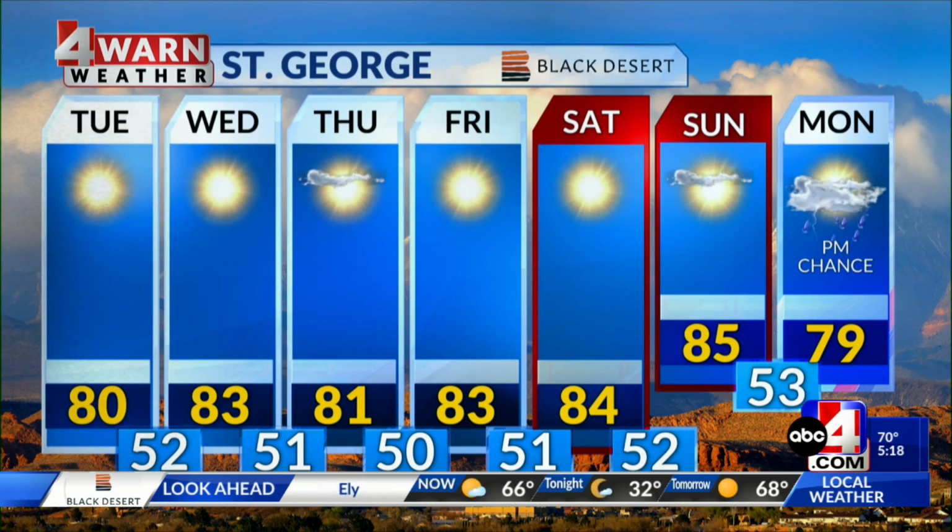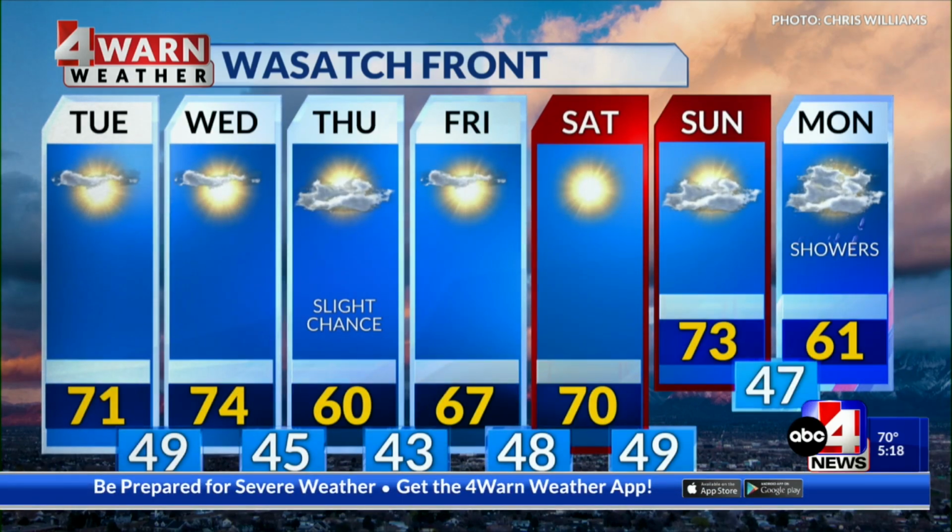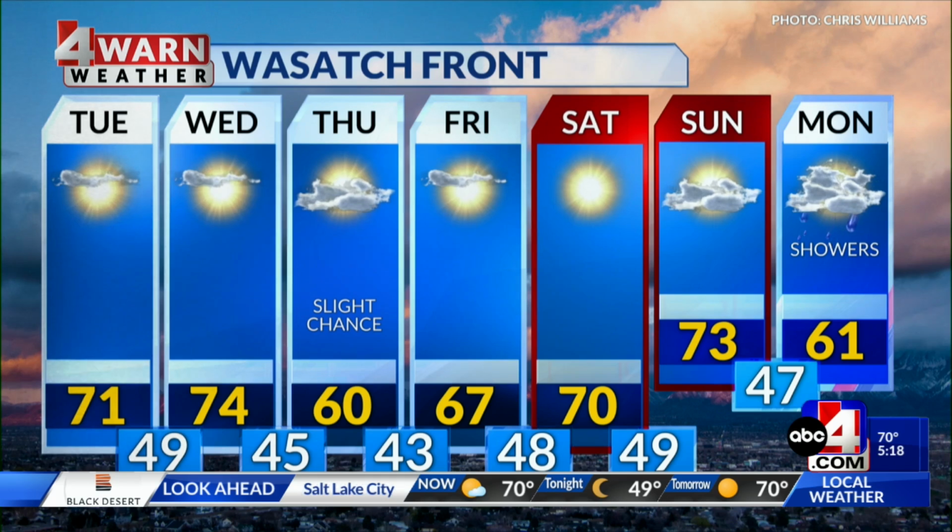But for the next several days, we've got some beautiful weather. St. George, lots of sunshine, 80s. We're going to stick with the 80s out there throughout most of the week until that system approaches on Monday. Look at this, the Wasatch Front. We've got 70s, a quick drop in temperatures for Thursday with that weak front. We're back in the 70s, though, for the weekend with sunshine, so not bad. And then Monday, we'll start keeping an eye on a more active weather pattern.